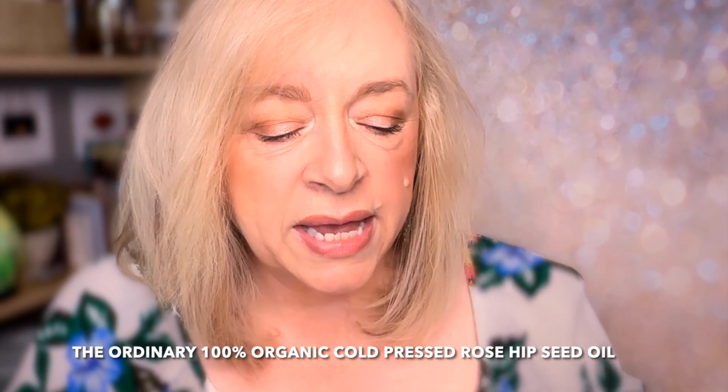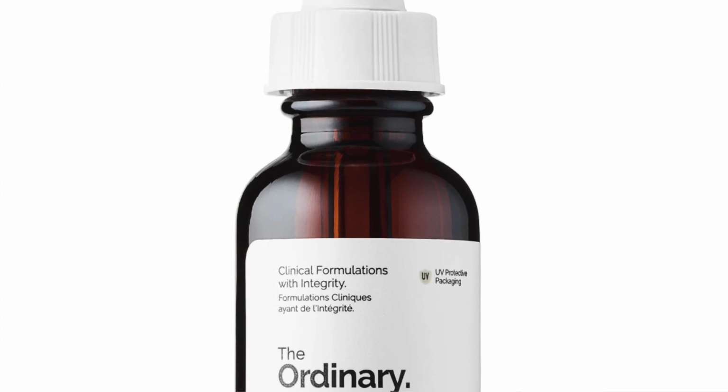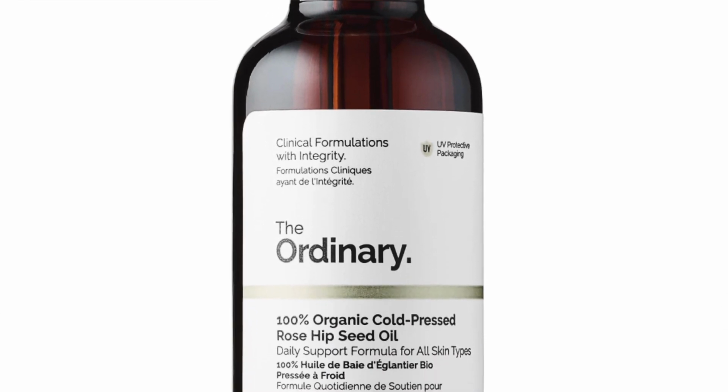If you want a little bit more oomph and bounce and moisture to your face, you might want to consider this, which is also from The Ordinary. It is their 100% organic cold-pressed rosehip seed oil. This is beautiful. I don't use it day and night. I only use it once a week in the evening before bed. I just put a couple of drops on and then pat it on my cleansed face. But it is absolutely beautiful.